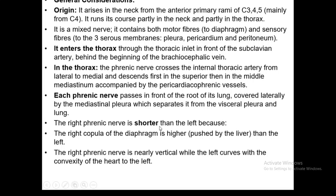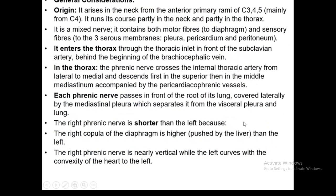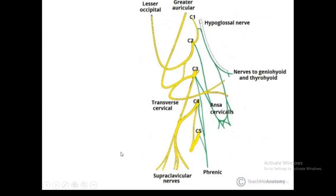The right phrenic nerve is shorter than the left one. Why? If we go back to this image, we can see that the right cupola of the diaphragm is higher than the left one because of the liver, and also the course of the right phrenic nerve is more vertical, as the left one has to go along the convexity of the heart. That's to say, the right phrenic nerve is shorter because of the cupola of the diaphragm, and in addition, it has a vertical pathway, while the left one has to run along the convexity of the heart.